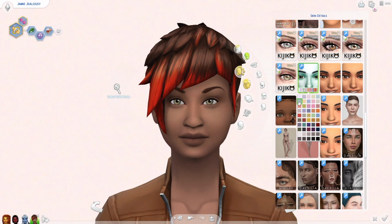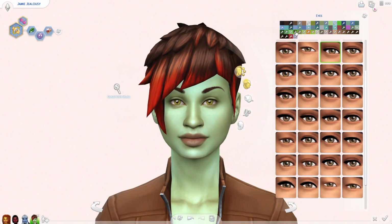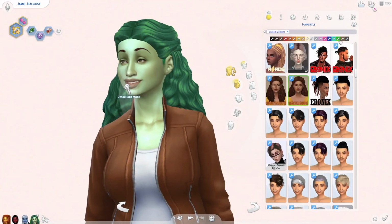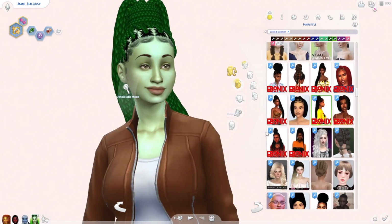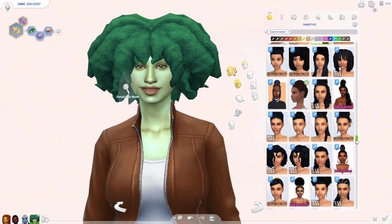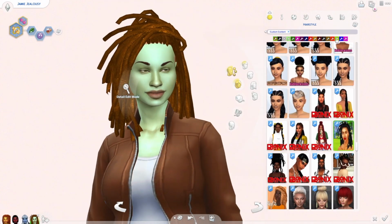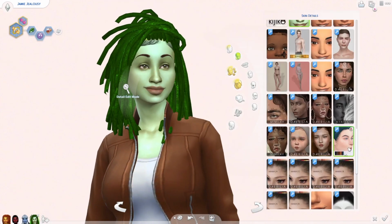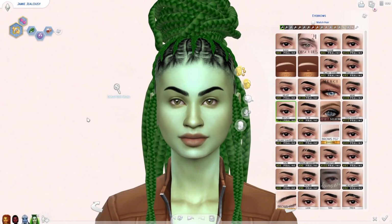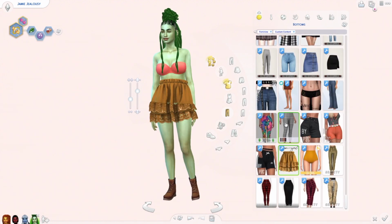The next emotion I created was jealousy, and to be honest, I had absolutely no idea what jealousy would look like. I knew she would have green skin, you know, you have the green-eyed monster and so on, so that was pretty obvious, but beyond that I really didn't have much of a clue. I just had to go through my options and basically filter out what I didn't want.